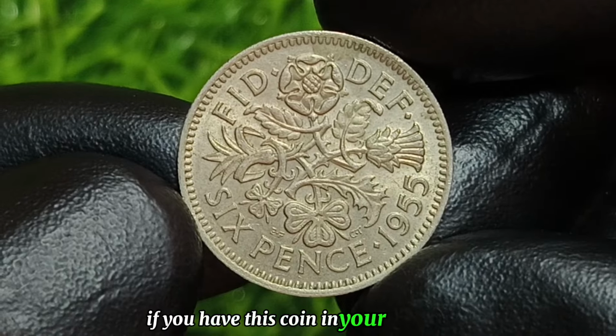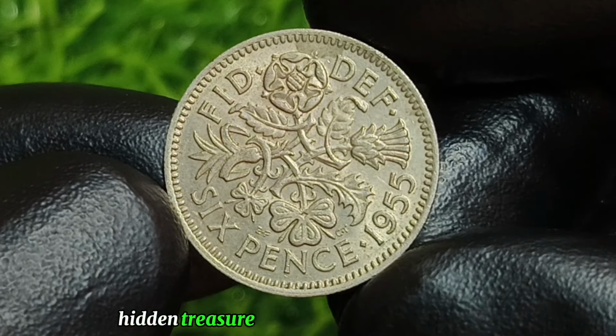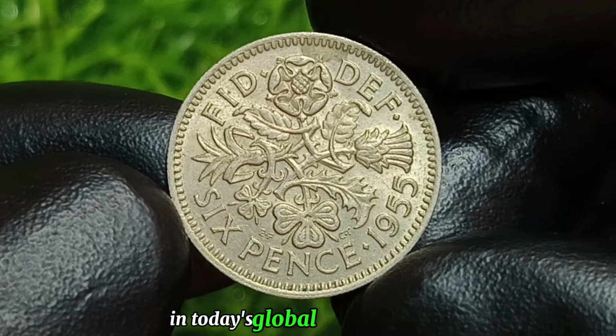If you have this coin in your collection, especially in extra fine condition, you might be holding a true hidden treasure that's now worth big money in today's global auction market.